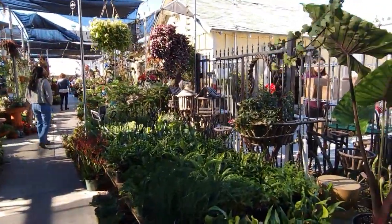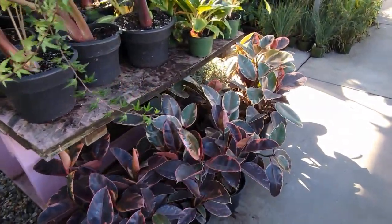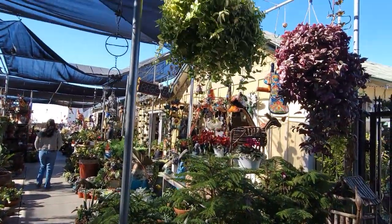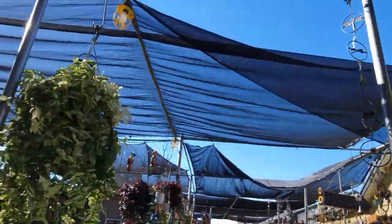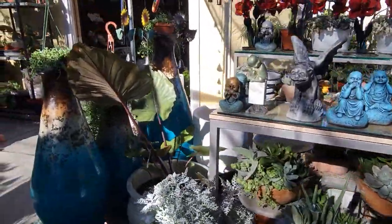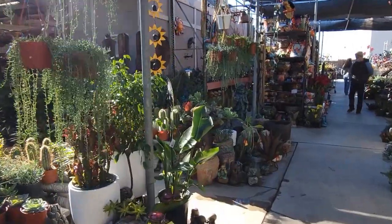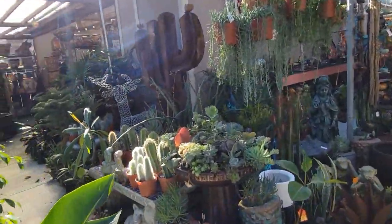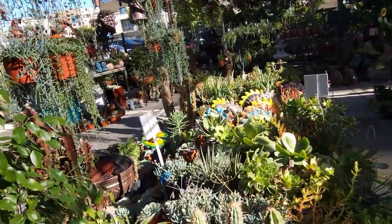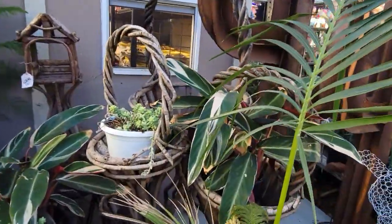This place is huge. Some rubber trees, some rubies. These are so red. Some Triscandia up there. Some Thermidian tri-stars.